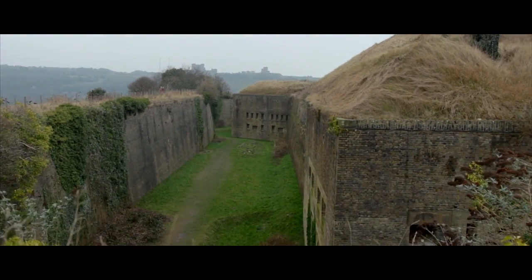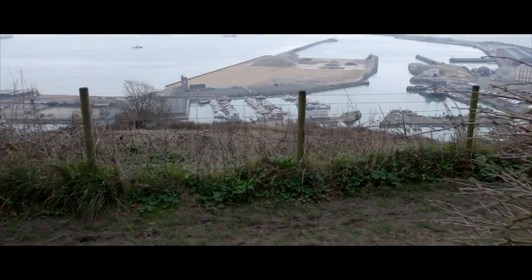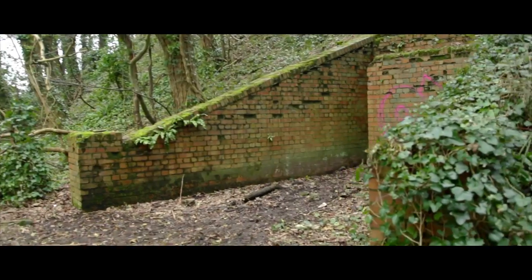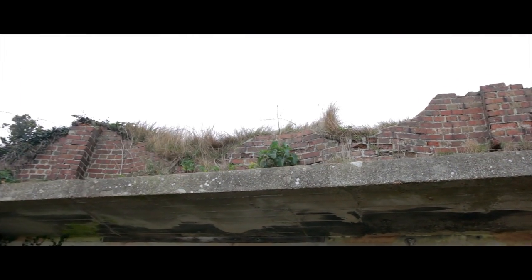Dover's a town which is normally associated with World War II history, as it played a prominent role in the defence of Britain. The whole area is littered with pillboxes and batteries scattered all around Dover. Many of the pillboxes are intact, however some unfortunately are damaged and some destroyed.